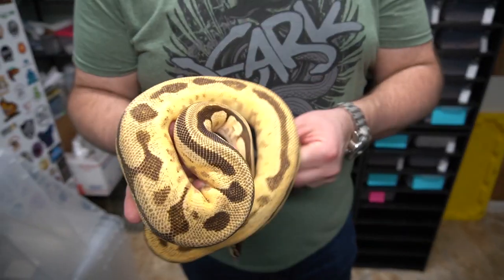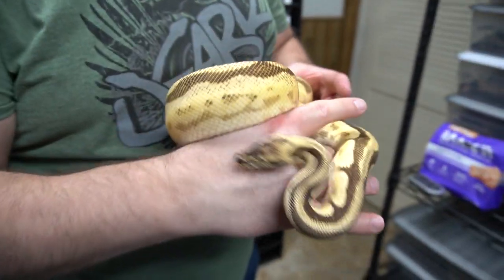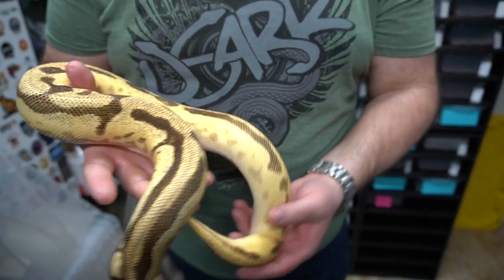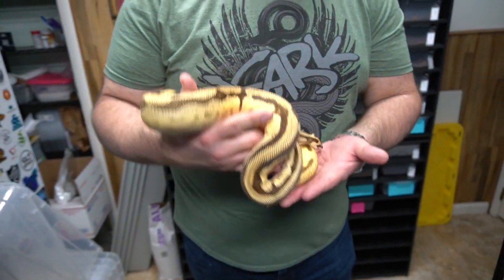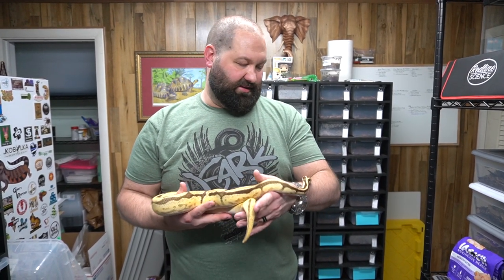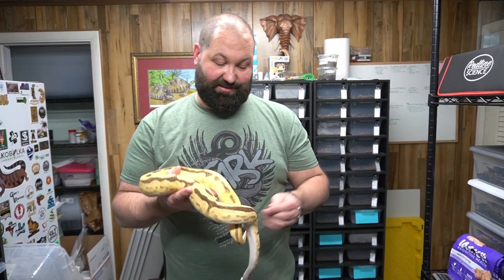This guy here is the father of that clutch. This is the Jalopy. So it is the Pastel Orange Dream Yellow Belly Enchi Leopard GeneX Het Pied. And the mother was a Visual Lavender Albino. He's super cool. Got him from Miguel. Great breeder. He produced a handful of clutches for us last year, and he's breeding again this year, so we're really excited to see what the future holds for him. But definitely getting him into some more pied projects, because he's 100% het pied.